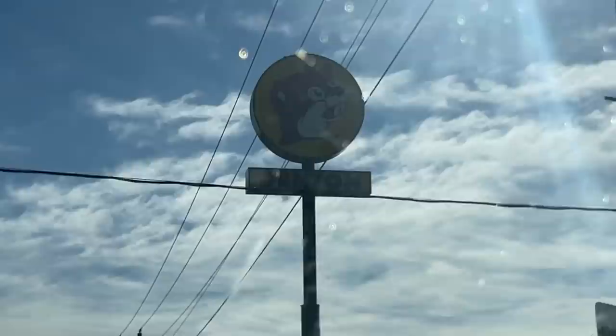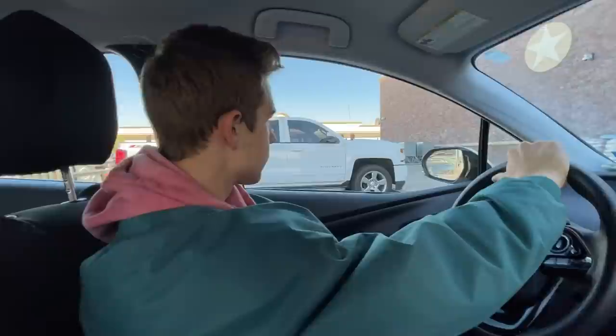Heck, yes, we're going to freaking Bucky's. Okay, we have made it to Bucky's, which that's the beaver. If you've never been to Bucky's, it is a Texas gas station, but they're like a classic on road trips. Here's what you have to do. You have to get Christmas themed snacks. Let's go! This is the gas station, everybody.